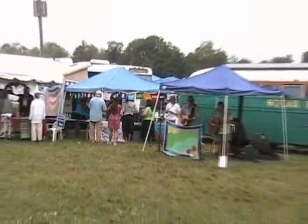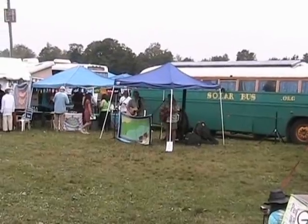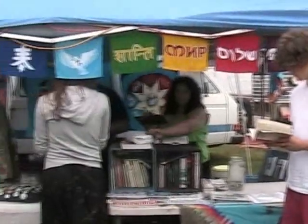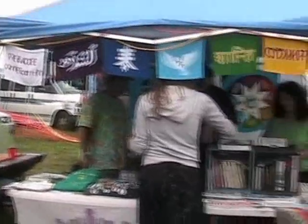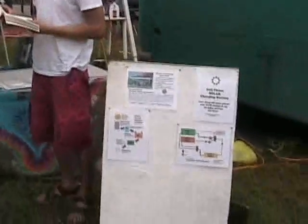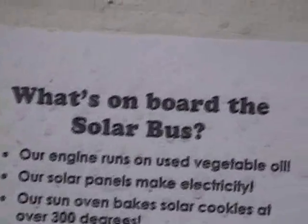Pretty much everywhere we go, whether we're at a music festival, or even if we just stop at the grocery store, people come up to our bus and start asking questions, and we don't care where, we have a chance to reach out. That's the mission of the solar bus.